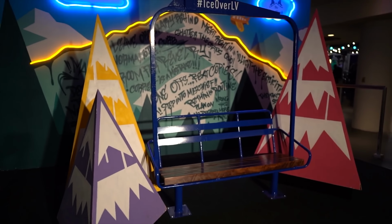This is very cool up here. So cool, right? To think you're sitting here on the rooftop of Cosmopolitan having some warmed eggnog, delicious and spiked, with a skating rink in Las Vegas. I mean, this is kind of, right? It's pretty cool. What do you think?